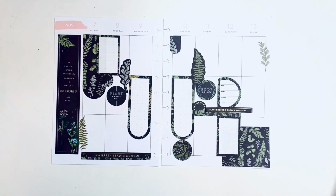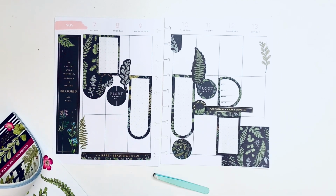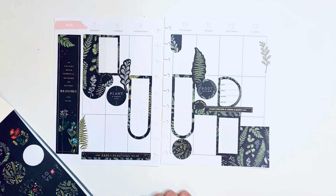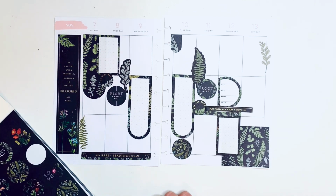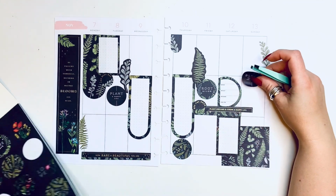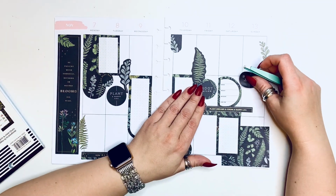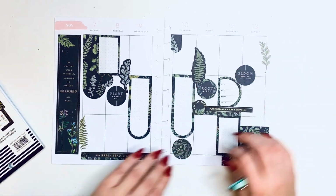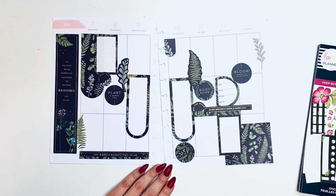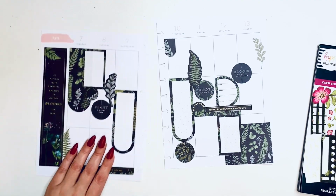Okay, and that completes the spread. I think I am done, and then I can go ahead and write in it once it's all ready. Actually, let's see, should I add another thing? I don't know. Yeah, let's add this bloom right there so it feels more complete, and then I am all done, you guys.